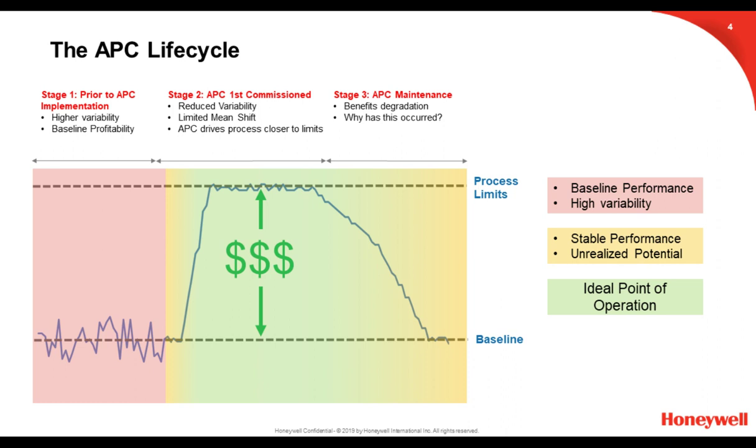So when we implement APC, first we reduce the mean, or the variation rather, and that's done by implementing multivariable control. So in an analogy to your car, that might be something like cruise control in your car, being able to hold the speed more closely. In this case, it would be more multivariable in nature, driving to a set of constraints, with economic information in the control pushing you there.